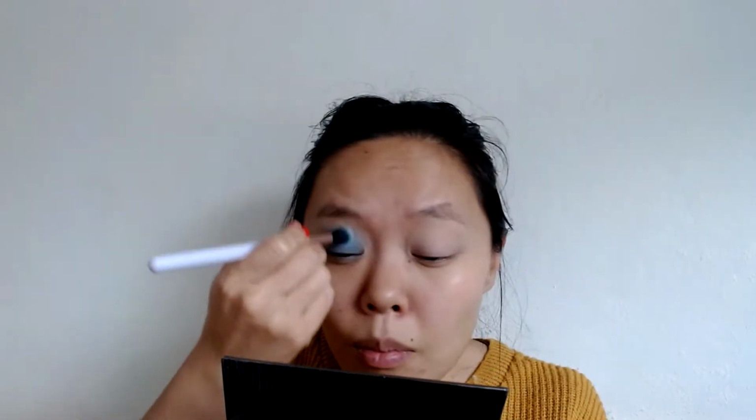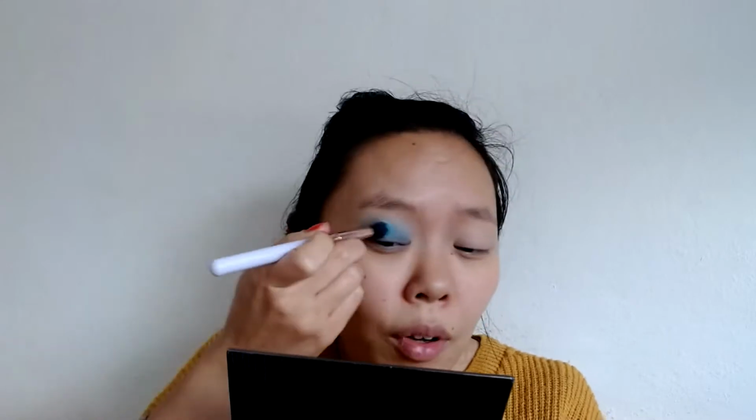And this is a little bit too fluffy, so I'm going to just flatten the brush just a little bit to kind of get it where I need it. And then bring it back to its full fluff, like that. So I'm going to do the same with the other eye.